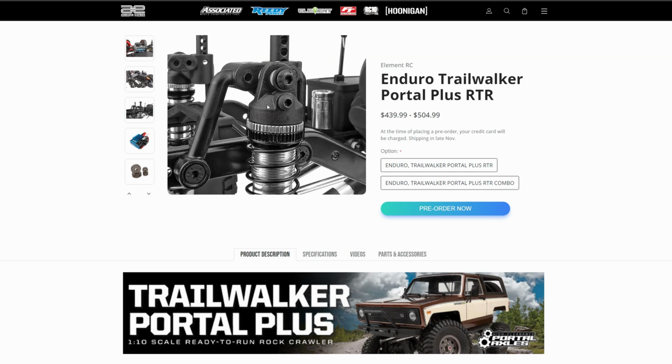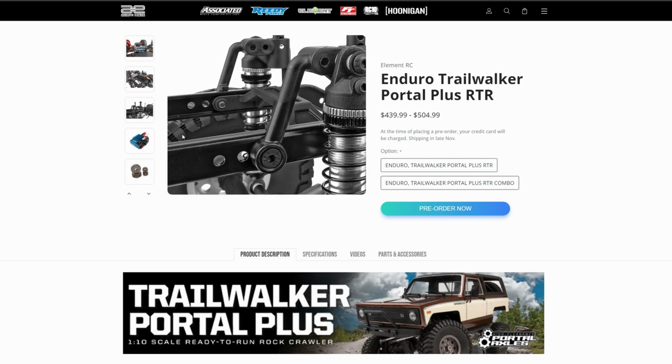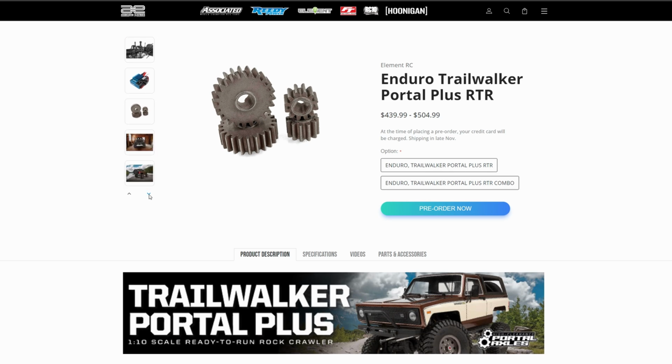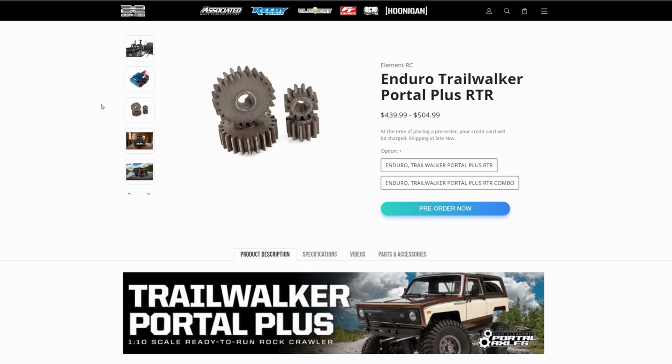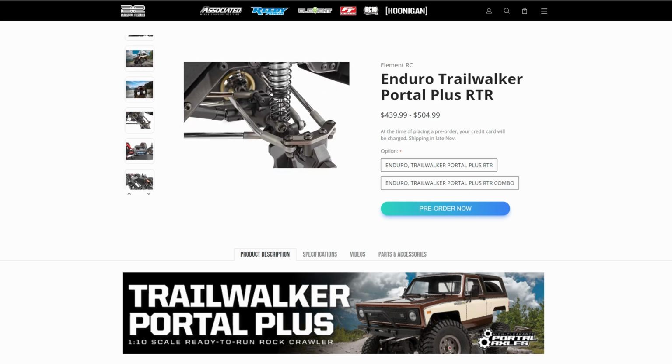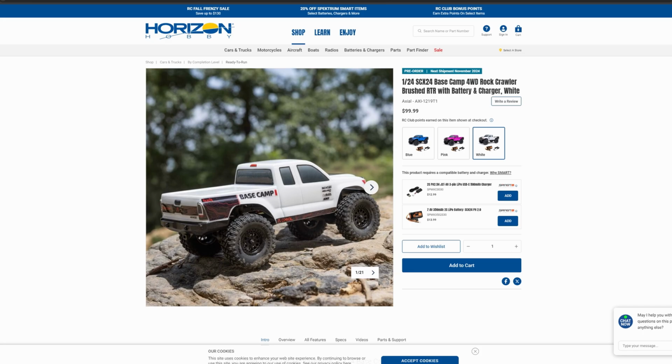Looks like it's about 440 to 505 American as an RTR. Do I see locking collars on those shocks? Could have sworn I did. But anyway, yeah, that's the Element Andora Trail Walker Portal Plus. Check that out. Should be on the shelves soon.